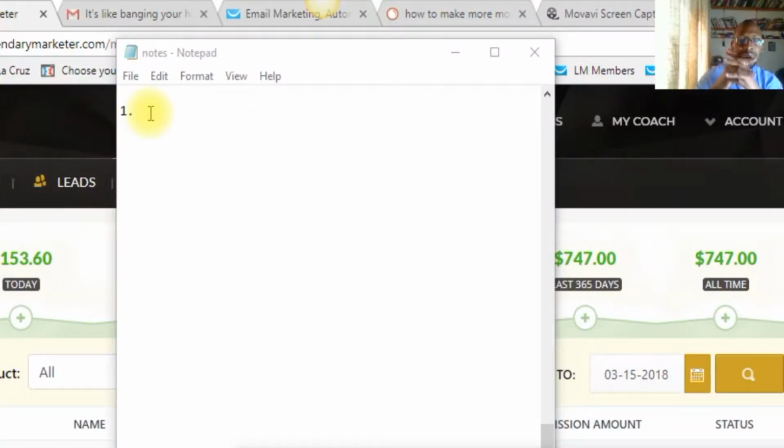Okay, so here are the 3 things you need in order to make more money on the side. And this is how I do it. So the first thing you're gonna need is basically something called traffic, right? I'm gonna go over this in a different video, but traffic is simply eyeballs, people that are searching for solutions on the internet.